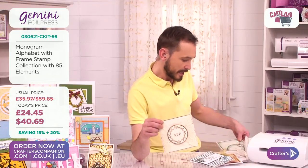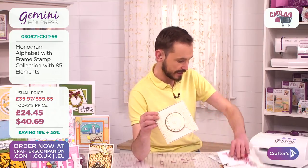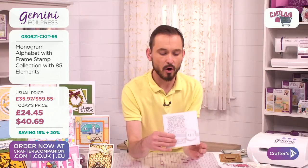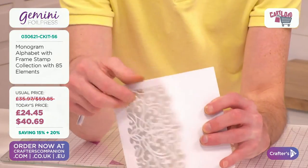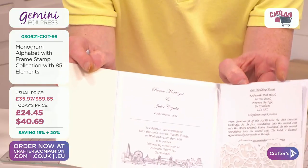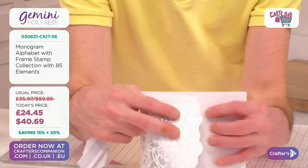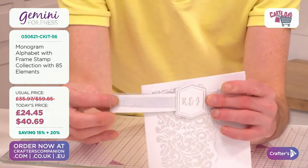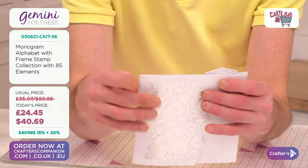What you can even do, now where did I have that one? Because I wanted to show it, here we go. You can start to go all out, and then you can start to do initials and then start to create your wedding invites. So there's a wedding invite that's been created using our dies. But then what we've done is we've popped the initial into our little tab, and then what you can start to do is create belly bands when it comes to your projects.